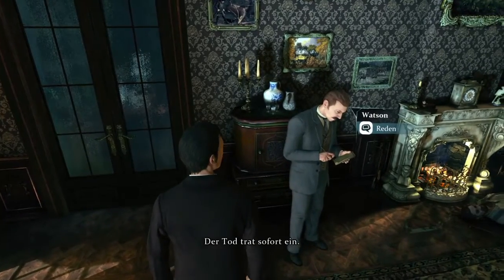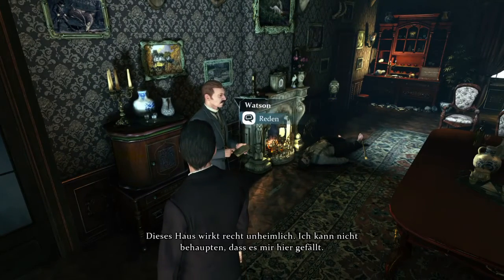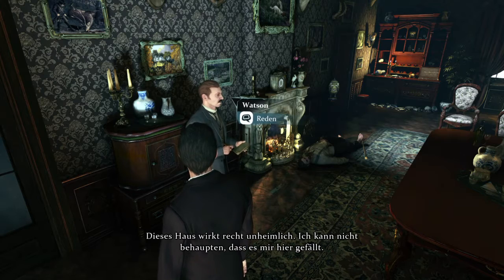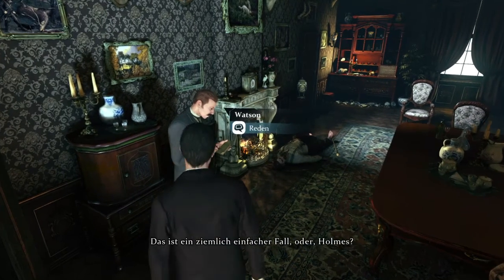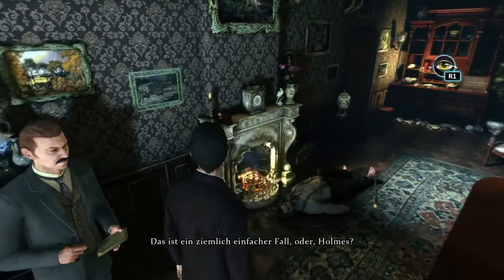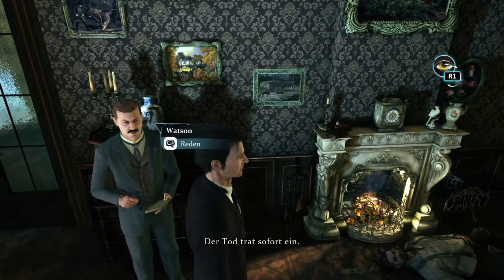The death was instant. This house feels rather sinister. I can't say that I like it here. This case is a simple one, isn't it, Holmes? The death was instant.